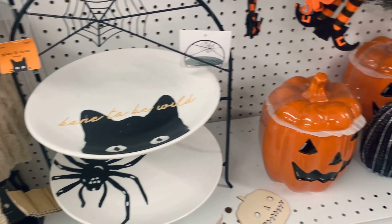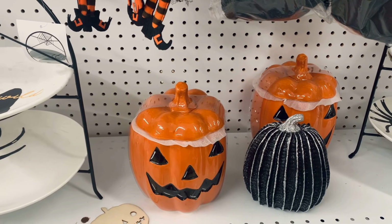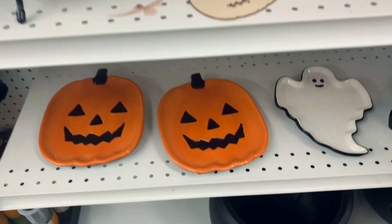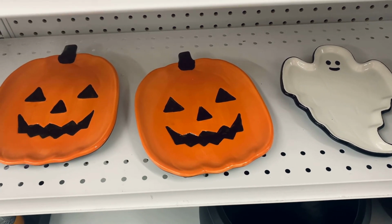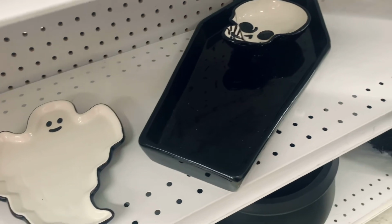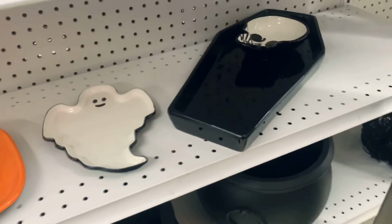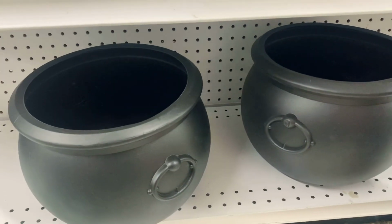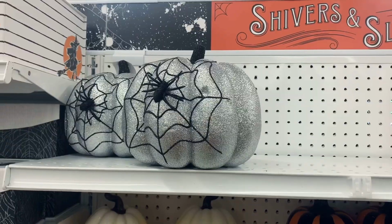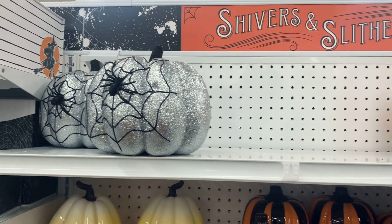A little plate tier situation, some jack-o'-lantern cookie jars, little canisters, cute. Some jack-o'-lantern plates, a ghost plate. I wonder if these are spoon rests or plates. Let me know what you think down in the comments. A coffin-shaped platter with a weird-shaped skeleton for like a little dipping situation. Some plastic cauldrons. A silver pumpkin with a spider web and a spider.